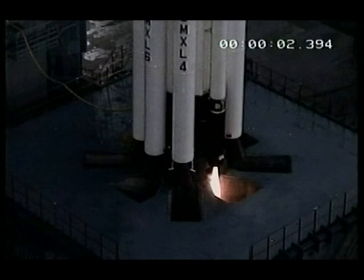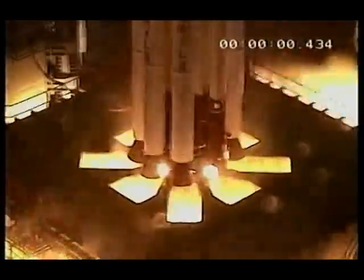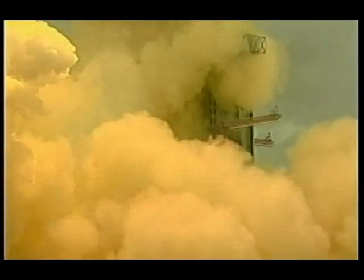3, 2, 1, 0, plus 1. Yes, plus 2. The vehicle has lifted off. The discovery was made by India's lunar craft Chandrayaan-1, launched a year ago on the country's first moon mission, and scientists are thrilled. You have to think outside of the box on this.